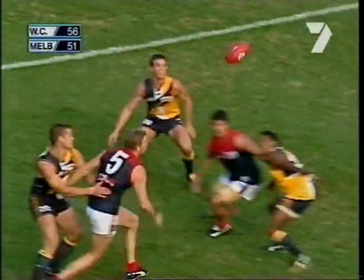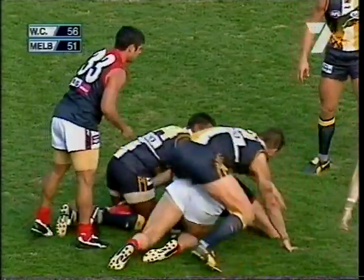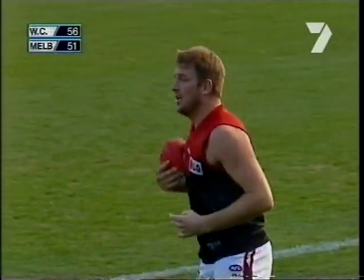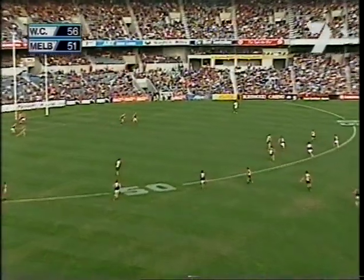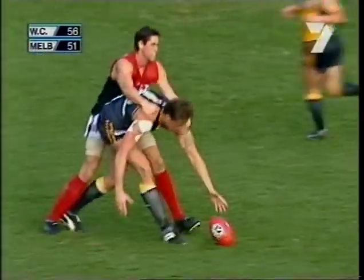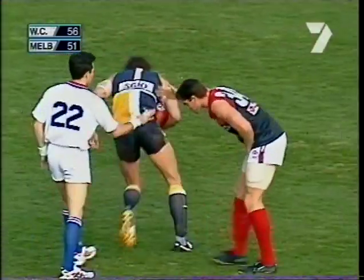Farmer waiting down. Swartz. A little lucky, you would think, to get that free kick. Ward's waiting off here, might receive the handball. No, Swartz going back, trying to get Jeff White on a lead. He's out in front. Gardner did really well. Doubled back to take the mark. And Jeff White would be pretty annoyed with that.